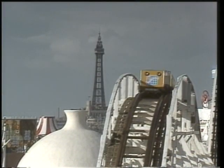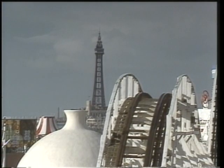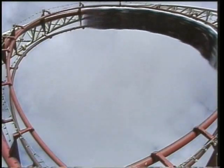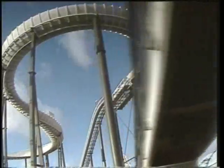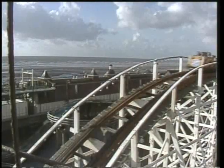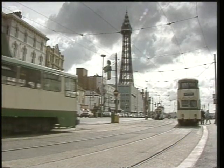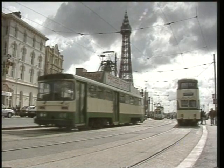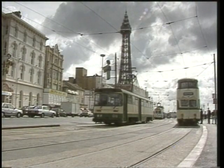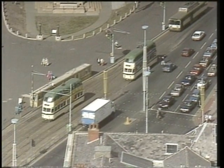Blackpool's system is a little different. England's first electric street tramway was opened here in 1885. It has survived all its contemporaries and still provides a service for thousands of locals and holidaymakers.